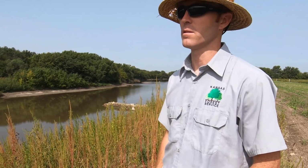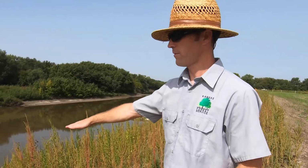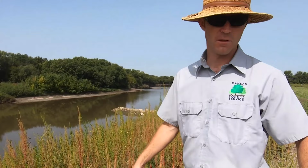And the oldest site that was done in Kansas is right up on the state line, upstream of here on the Little Blue River. This is the Big Blue, but that one was shaped to actually a 4-to-1 slope, so a little flatter than the slope here. And you walk out there now, from the flat field out through the buffer area, and you're not walking down a steep slope.